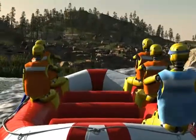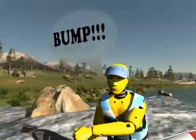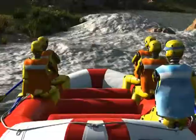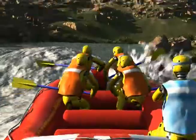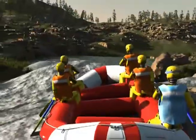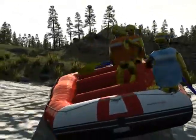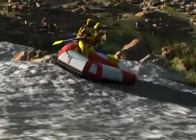It is possible that your raft may come into contact with obstacles on the river. Your guide may yell, "Hold on," or "Bump." In this case, secure yourself and move toward the center of the boat. If your guide yells, "High side," move quickly to the high, dry tube of the boat. Usually this will be the side of the boat that had come into contact with an obstacle, which will be on the downstream side.